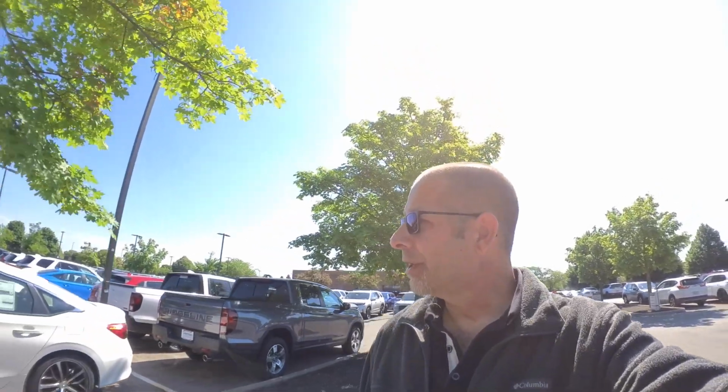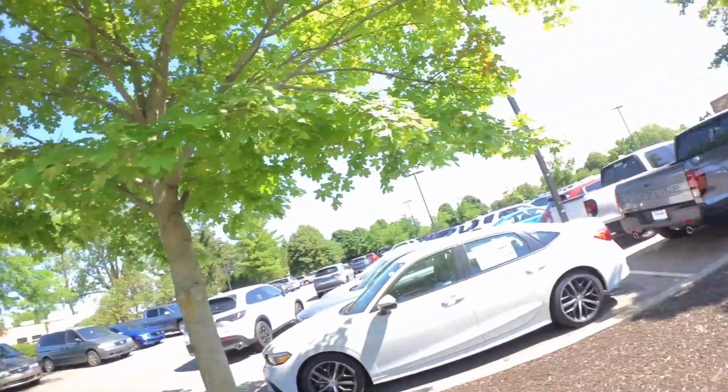Again, I would really like to drive one, but I'm here actually for a service call on someone else's Honda, an inspection on a gearbox. That was on a Honda Civic. So that looks like it's about it. They have 3 Ridgelines on the lot.